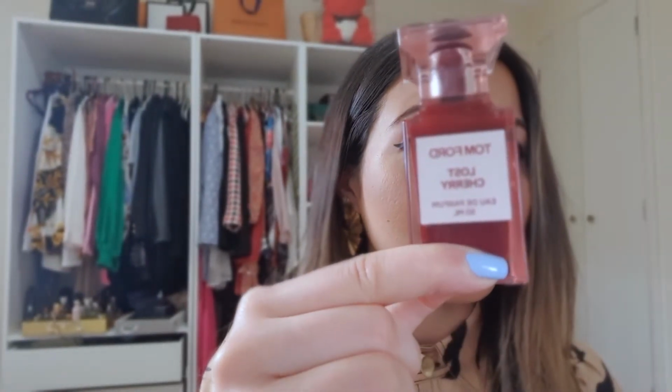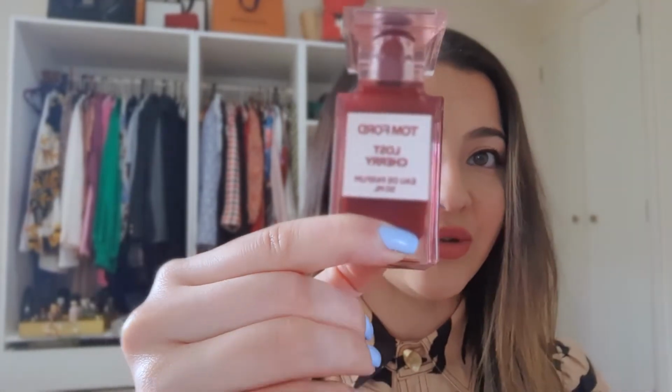But if you are looking for a sweet gourmand fragrance or a sweet cherry type, berry type fragrance that, you know, you can spray on, it lasts all day, this is unfortunately not the fragrance for you. If you're a fragrance collector and you really want to have this unique note, this unique sour cherry note and almondy note in there, then this is a good fragrance for you.